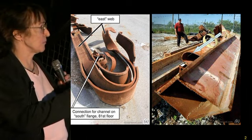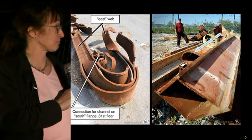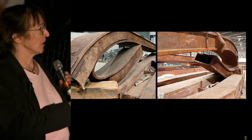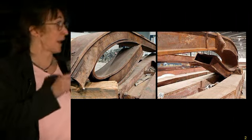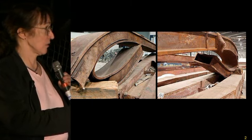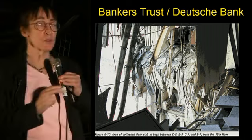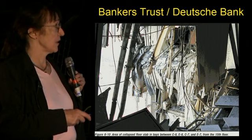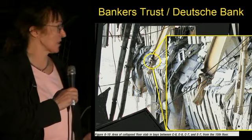Here's a straight column with a spandrel belt, and it's curled around the vertical axis. More curling and over curling. How do you curl a beam more than 180 degrees? And how do you curl it without making any cracks around those bends? This was in Banker's Trust, which was across the street from Tower 2. That's pretty weird. How do you get it to bend like that or wrinkle up? Looks like a curling ribbon.